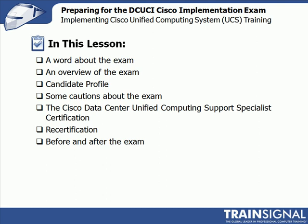So in this lesson, we're going to talk about taking the exam and eventually achieving the certification, which I think has the longest name of any certification that I've ever seen. First we'll talk a little bit about the exam, give you an overview of the exam, and what I see as the candidate profile for someone who would probably look to take this. I'll give you a couple of cautions about the exam.